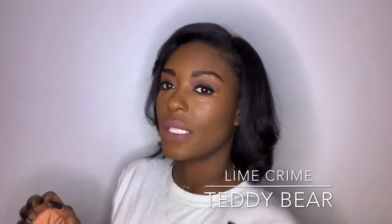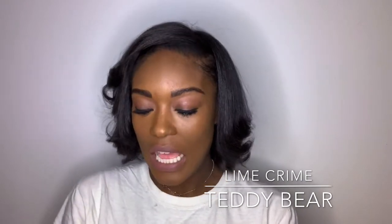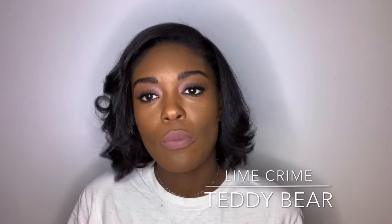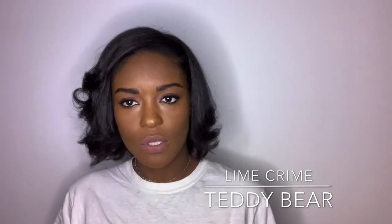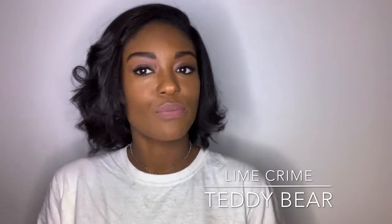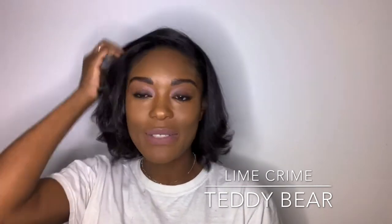This is like a really good pinkish nude. I like it. It's really hard for me to find a pinkish nude. They're always too dark, too brown, and I'm like, I can have pink lips too and look cute. So this is one of them. Lime Crime Teddy Bear. Hi, baby. It's my daughter. All right, what do you guys think? I'm gonna try the next one.